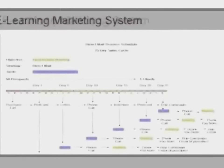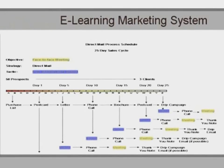Once you decide which marketing strategies and tactics are best for your business, the next step is to investigate the costs associated with implementing those strategies and tactics. In the child care example, the creation, writing, printing, and mailing of the direct mail pieces along with the acquisition of the mailing list are the main costs that will determine whether this marketing strategy is cost effective.